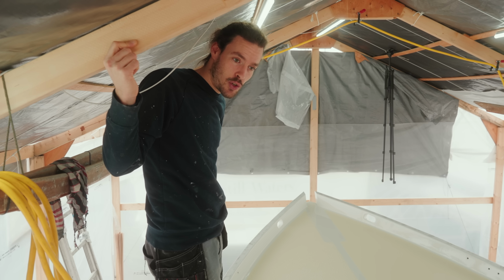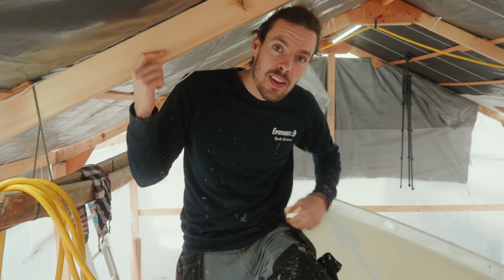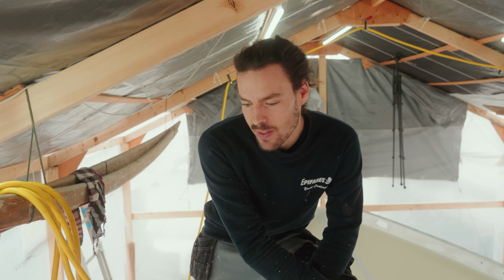So we let that cure now. And something I'm really excited for next week is we get to install some of the cap rails, right? Yeah. My dad has been working a bit on some of those, so he's going to come and bring us our cap rails. Totally. We'll show you what he's been doing on them.